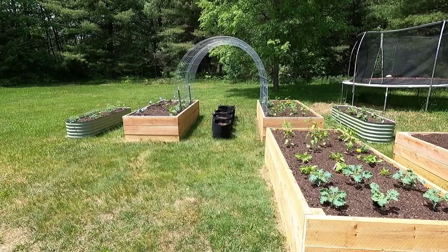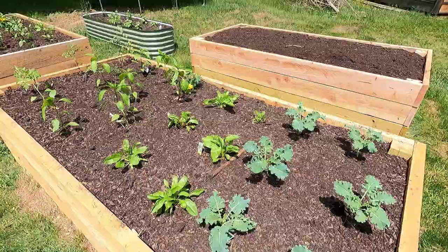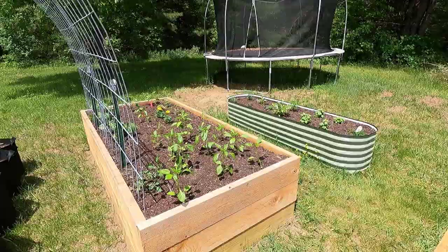So I may put the dahlias in containers somewhere around this area. But check out the raised beds and all the plants. Every single plant is thriving right now. Every one. I'm super happy with the progress. And even my potatoes. Oh, and my garlic.